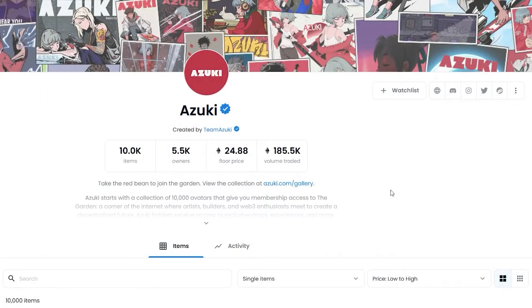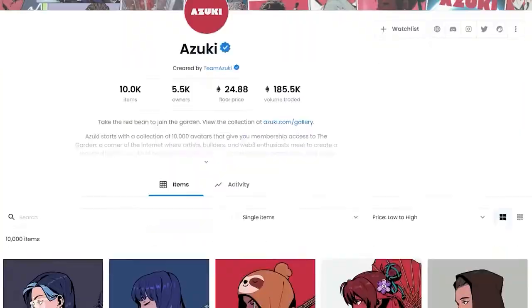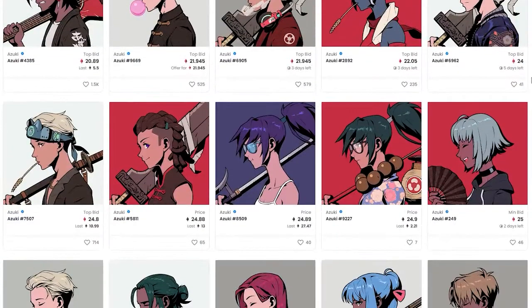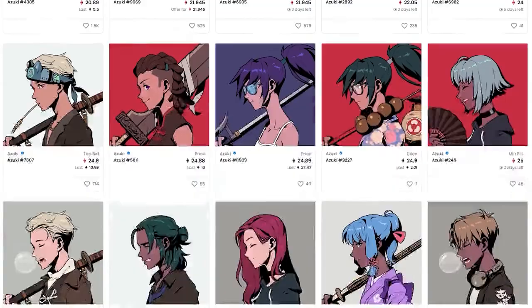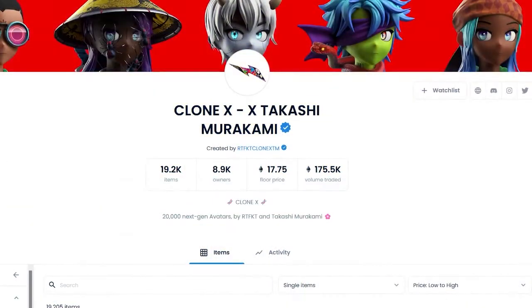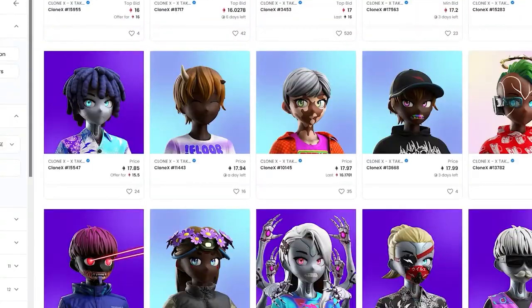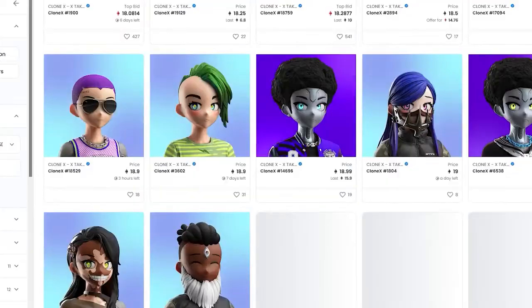For Azuki, 2D anime-style side portrait pictures, secondary sales reached 183,267 ETH, or over $590 million, from which the creators collected 5% royalties, totaling over $27 million. Clone X, 3D game-like avatar images, made secondary sales of 172,906 ETH, or over $518 million, and over $25 million in royalties collected.